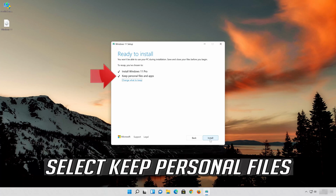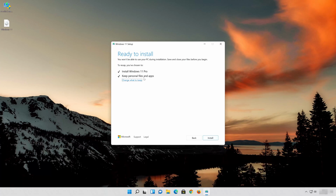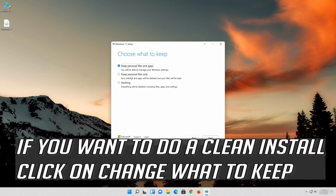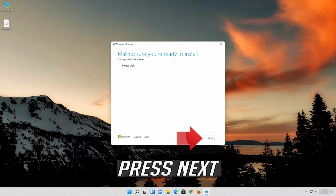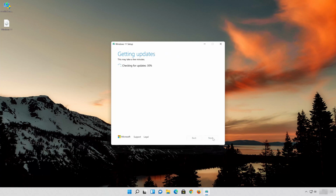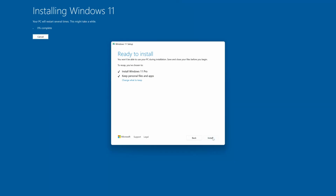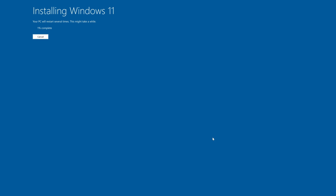Select Keep Personal Files. If you want to do a clean install, click on Change What to Keep. Press Next. Wait for the update to be installed. Now your problem should be fixed.